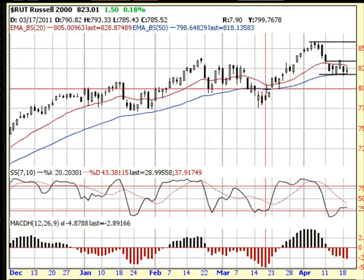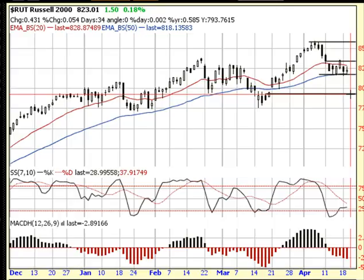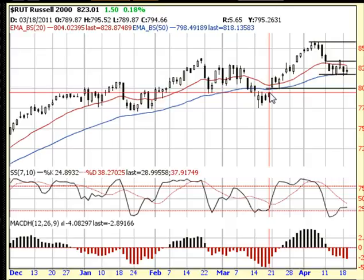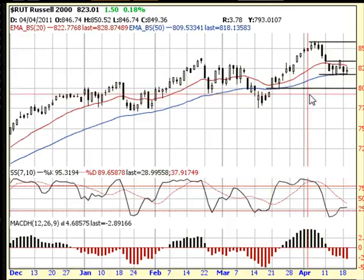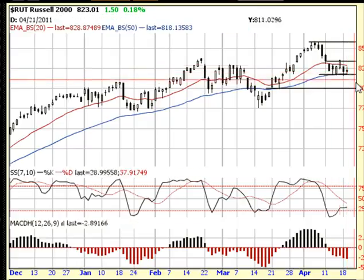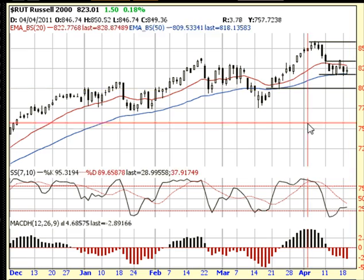Now if the rut breaks down under this 818 level, I would expect more selling to come into the Russell 2000, and the next support level is going to be around 800. That's also a gap right here that was formed on the 18th of last month, and it held the support for a couple days. So if this 818 breaks, I would definitely expect even a fast pullback or move down lower to 800.